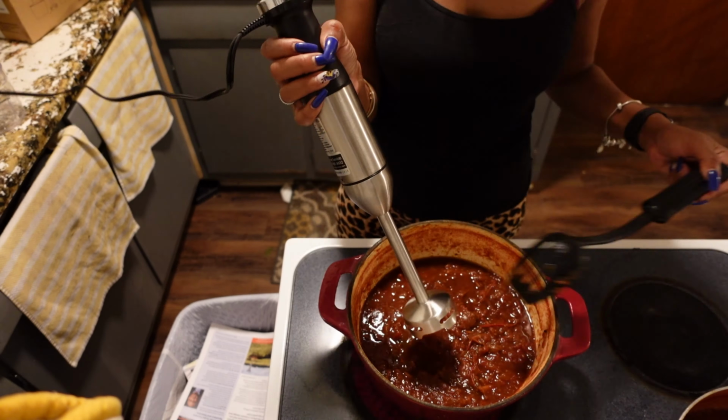I'm leaving it just as tomato, and when I go to use it, I will season it the way that I want it to be seasoned. That allows me to use it for other things, other than just spaghetti. So that's what I'm going to do. Let's go ahead and blend this up with the emulsion blender. Then we're going to let this cool a little bit, put it in Ziploc bags, and freeze it.